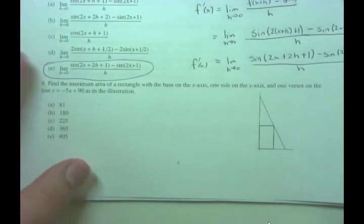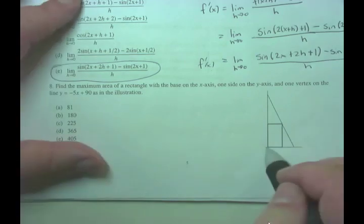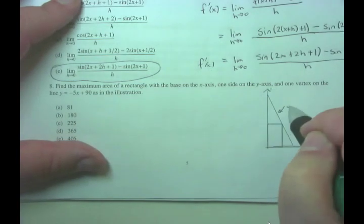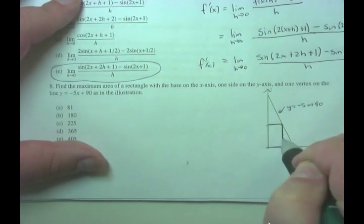Oh, you know these guys are going to be on the test. Here it is. Find the maximum area of a rectangle whose base is on the x-axis and one side on the y-axis and one vertex on the line y equals negative 5x plus 90 as illustrated. Awesome picture here. All right, so this is the x-axis. Here's my y-axis. This is the line y equals negative 5x plus 90, and we're making a box.